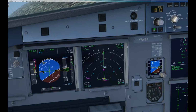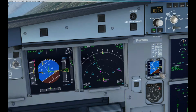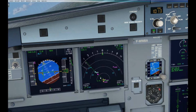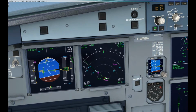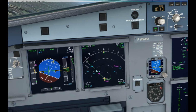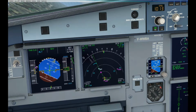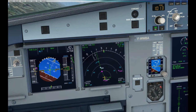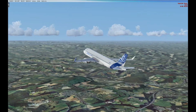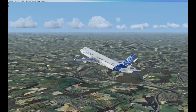Flaps up to flaps 1. Flaps clean. The aircraft is now picking up my desired route and will now turn to follow that green line. Now at 3,600 feet. It is heading towards a speed of 250, which is the speed that the FMC has calculated. When it reaches that speed, the throttles will reduce and it will continue its climb towards Brecon. So I am now in a steady climb towards my first waypoint of Brecon, BCM.